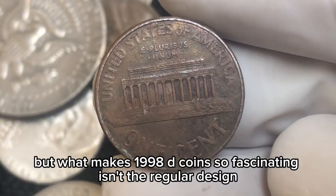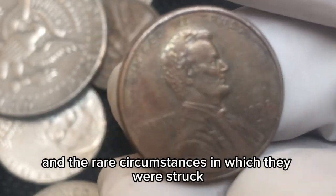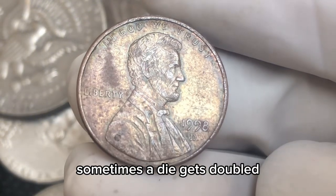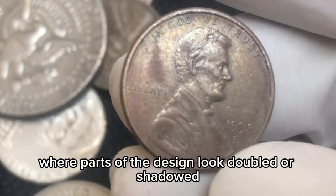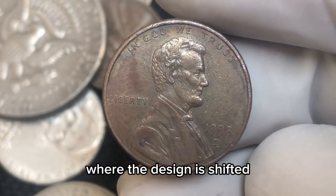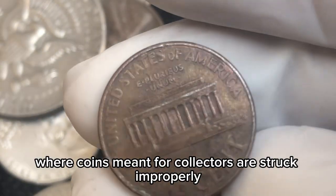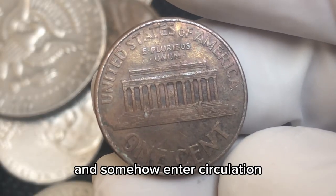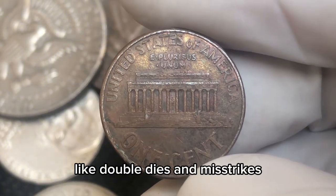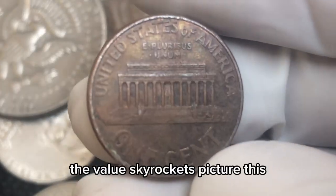But what makes 1998 D coins so fascinating isn't the regular design. It's the errors, the subtle differences, and the rare circumstances in which they were struck. Minting errors can happen in many ways. Sometimes a die gets doubled, creating a double die obverse where parts of the design look doubled or shadowed. Other times, a coin might be struck off-center, where the design is shifted and part of the blank metal remains exposed. There can also be proof errors, where coins meant for collectors are struck improperly and somehow enter circulation. With the 1998 D penny, error types like double dies and misstrikes have made certain pieces extremely rare. And when rarity meets demand, the value skyrockets.